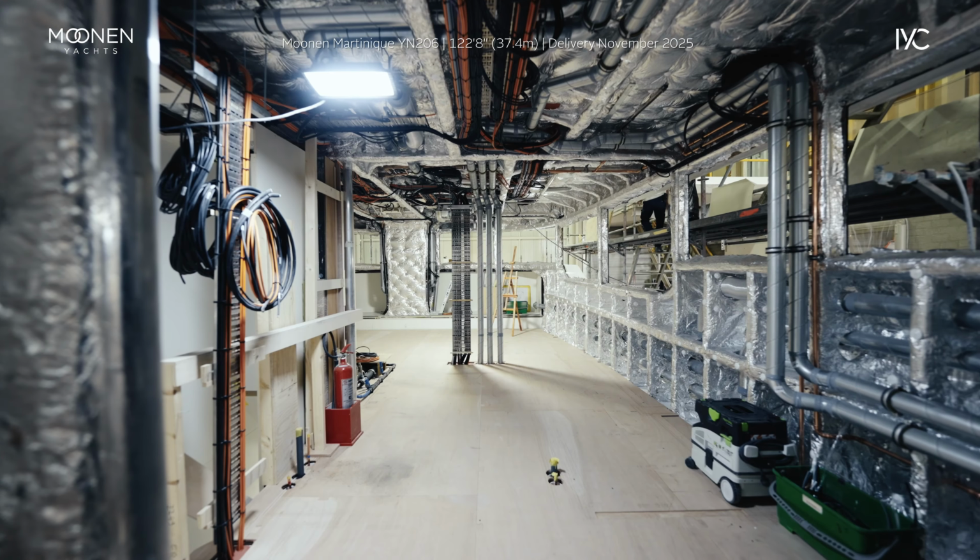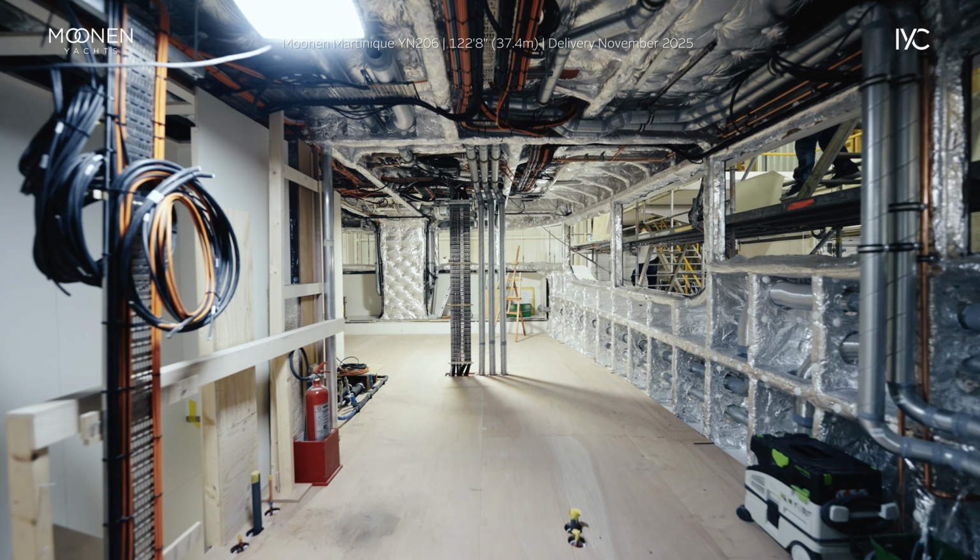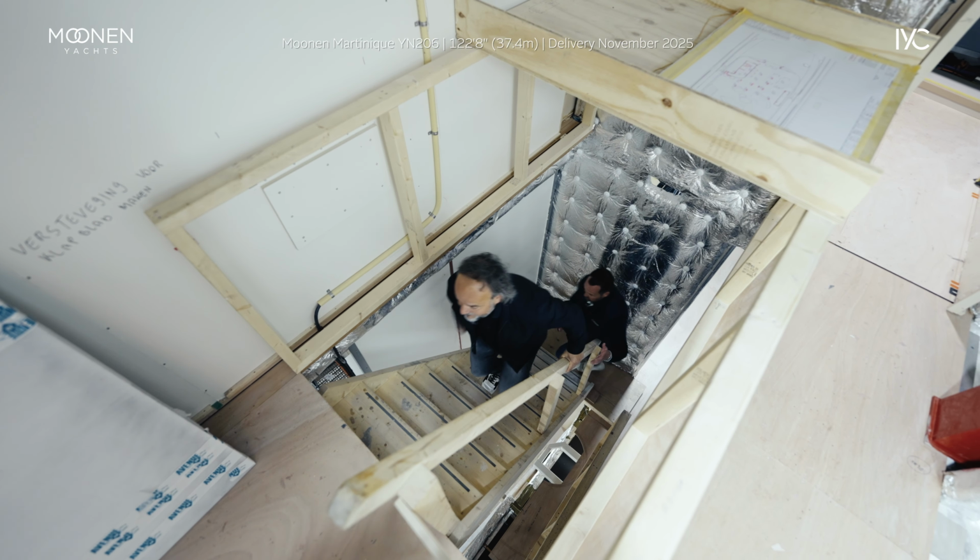And we don't have to hide anything. We're super proud of everything, which is also above ceiling panels and such. Marnix, let's go and have a look at the Sky Lounge.